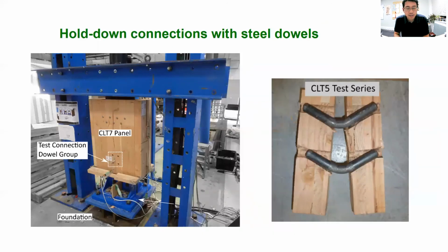We also tried these large steel dowel connections in CLT, again used as hold-down connections to resist earthquake load in CLT shear wall structures. And you notice that these types of connections are able to resist high load, and also can dissipate a lot of energy because these steel dowels have bent and timber has been crushed significantly, which means a lot of energy dissipation occurred in these connections.